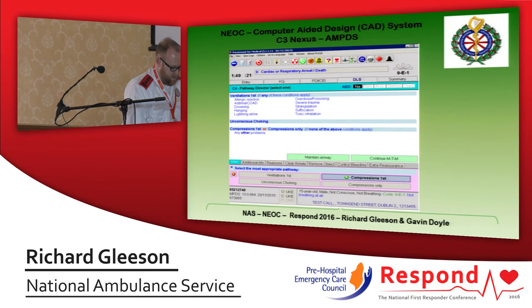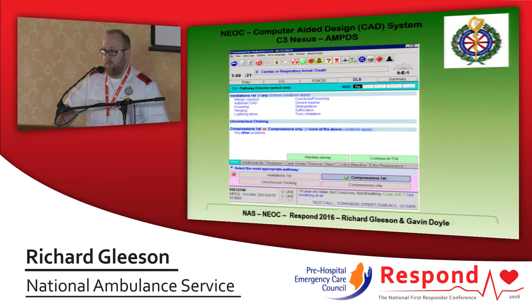So anything else then, we would do compressions first. The only difference in the compressions that we would use there, to the AMPDS and what you would use as first responders, is that when we're doing our ventilations first, we give 2 breaths and then we give 30 compressions and we keep that going.